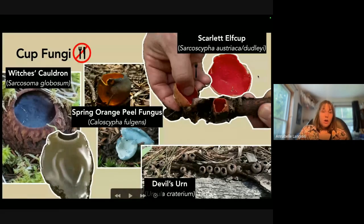You can find the witch's cauldron in pine and conifer type of areas, and in thick moss. It's really like jelly, like just a big blob of gel. You can't eat it, but it's just cool to find.